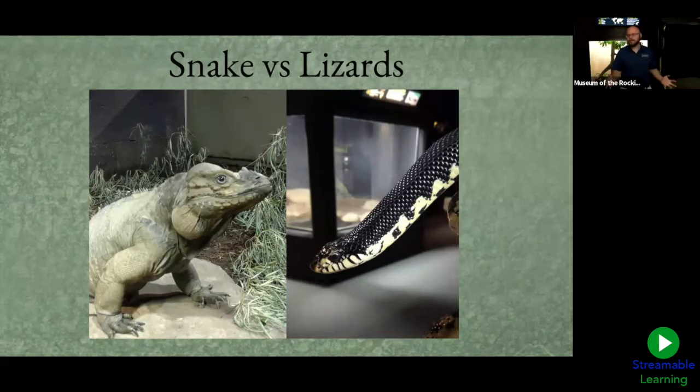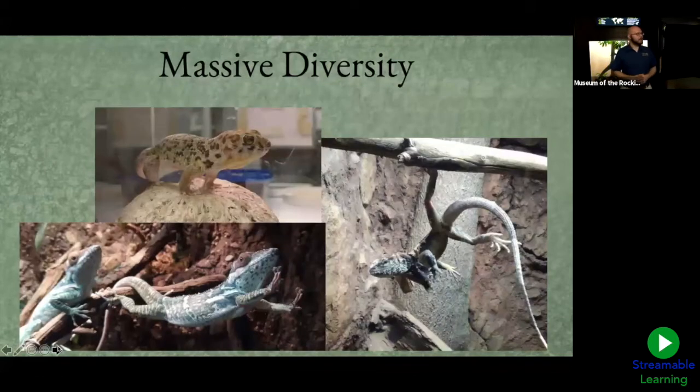So that's the three biggest differences between a lizard and a snake. Now we are going to talk a little bit about what we have in this collection, because I can't talk about everything there is to know about lizards. Lizards are incredibly, incredibly diverse. Just from this picture alone, you can see that there's a lot of different shapes you can have.